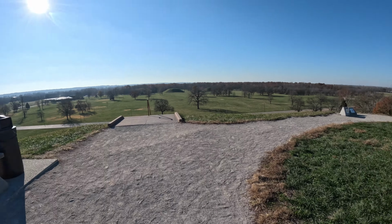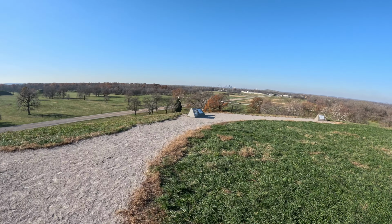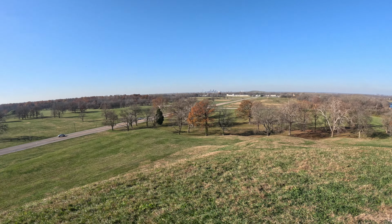We can walk over here and see St. Louis. You can see the arch and the skyline. Try to zoom in on that later, but Midwest America.